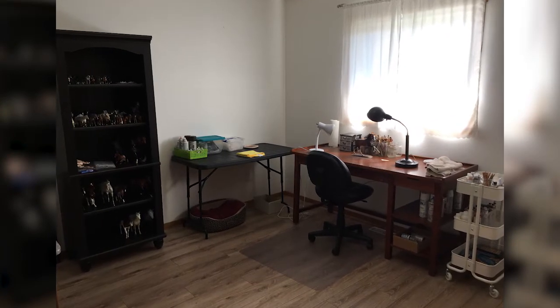Sometimes I'll work in random areas of my house, but my main studio is actually 5 feet that way. It's a desk in my room. And I find even just having that dedicated desk, to not have to pick everything up after you're done all the time, makes a huge difference in how I'm able to work.